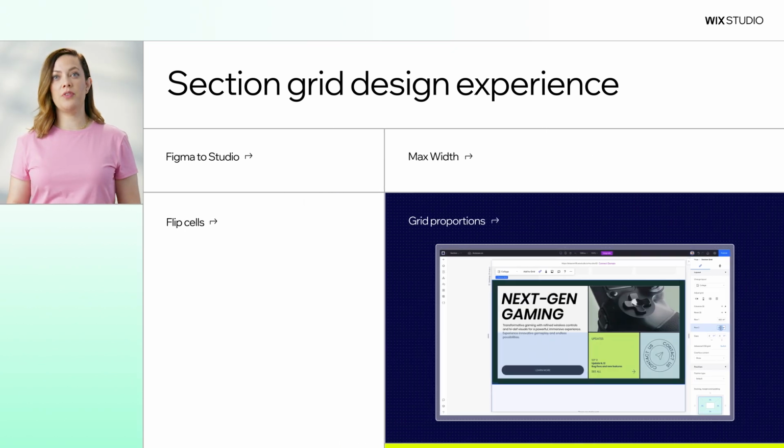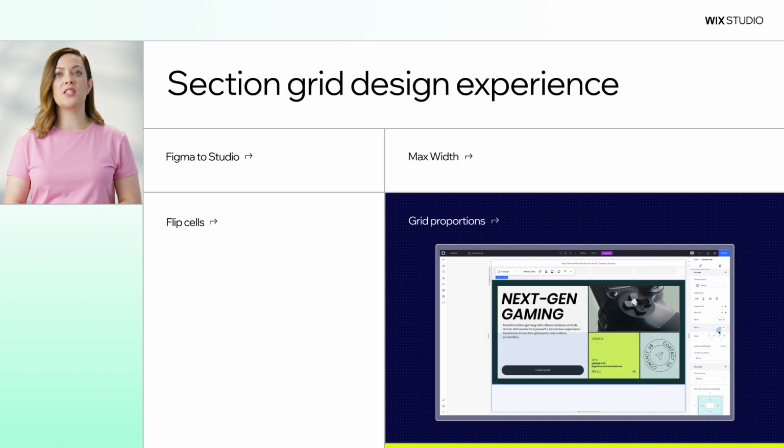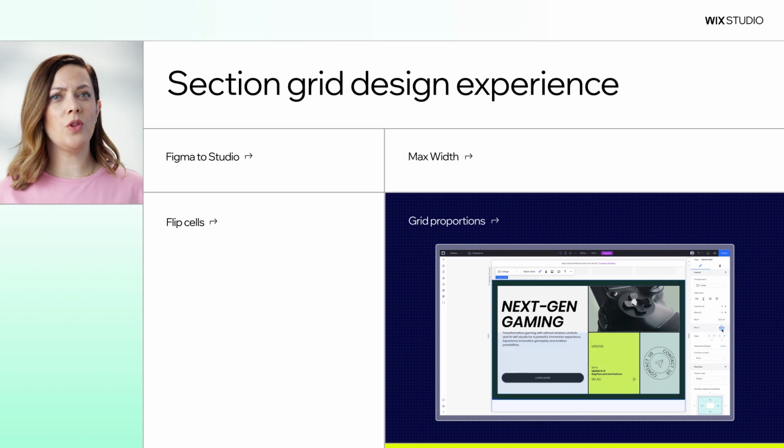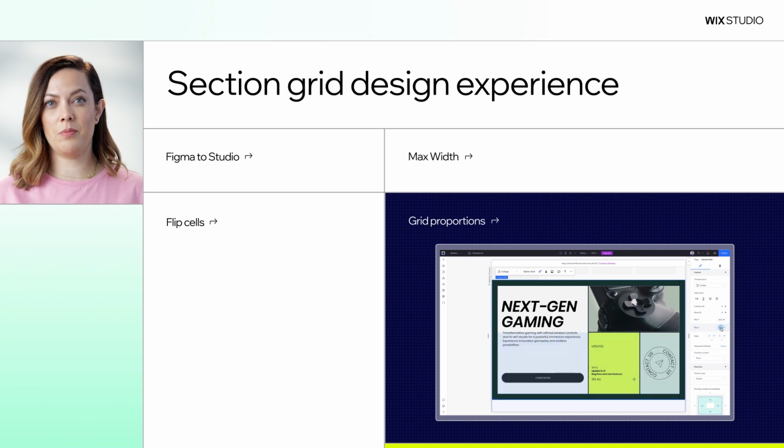And the second new feature we added is the ability to adjust grid proportions and the exact size of each cell directly from the inspector panel. This means you no longer need to switch to the advanced CSS grid just to adjust the cell size from 119 to 120, for example.